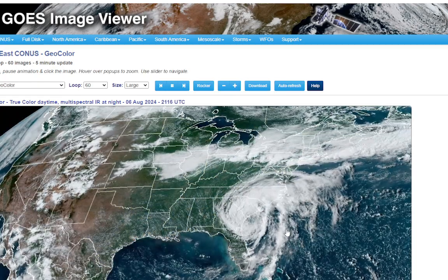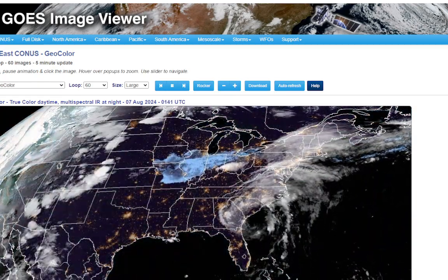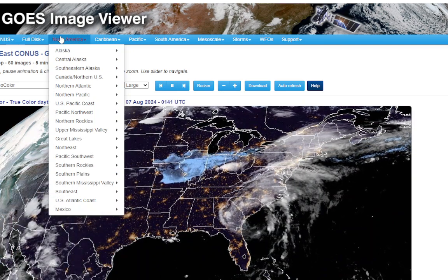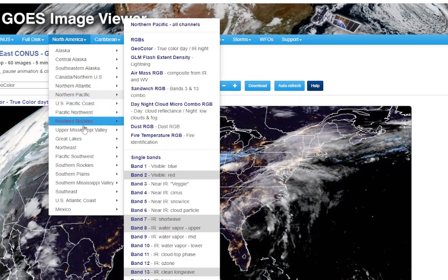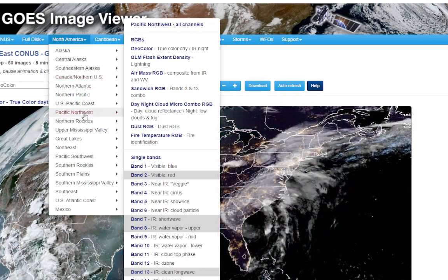So some areas are just getting way too much rain, and some areas aren't getting enough. And this is all predicted, as we deal with climate change. Fires and floods are going to be the biggest things. You're going to have more fires and more floods. So let's go to the Pacific Northwest. I'm going to find Pacific Northwest. Where is it? There it is.